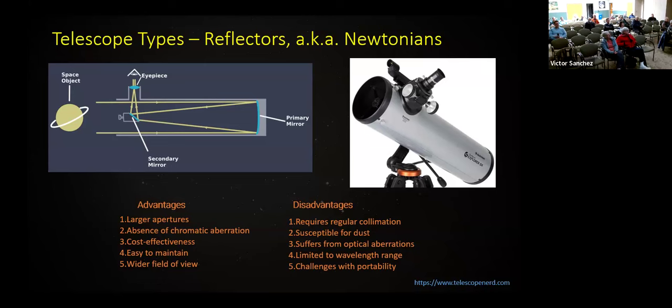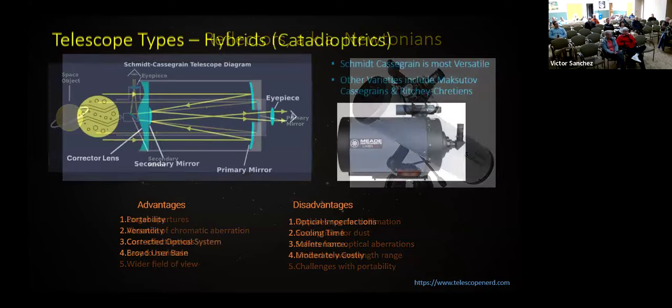They're easy to maintain, although you do have to collimate them every now and again. Yeah, and because they're open, they're susceptible to dust. And there are some reasons why there are optical aberrations. And because they're big, sometimes they're not as portable. But if you're looking for aperture at low cost, that's the ticket.